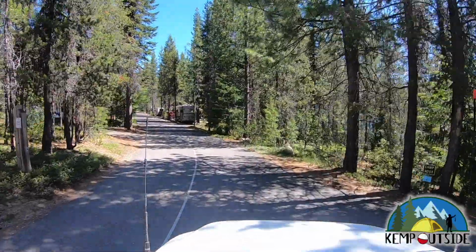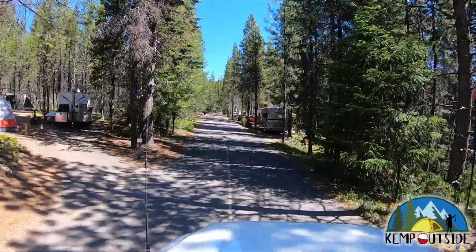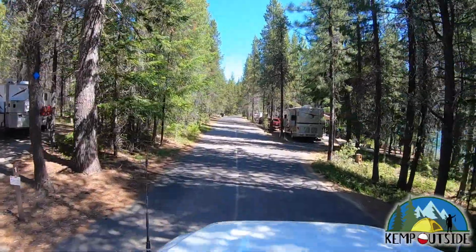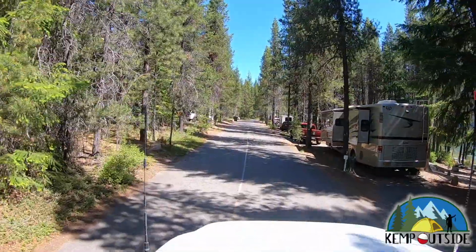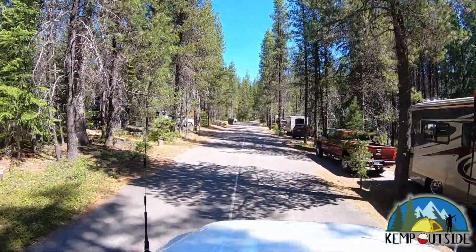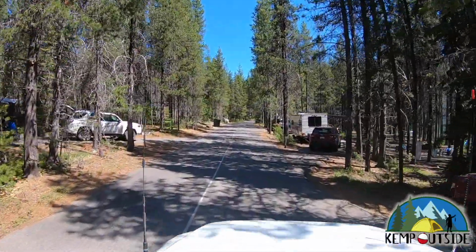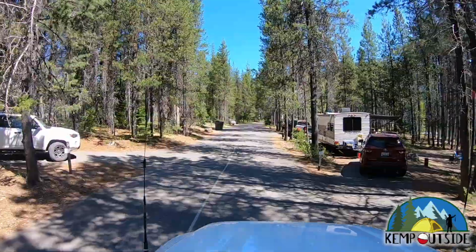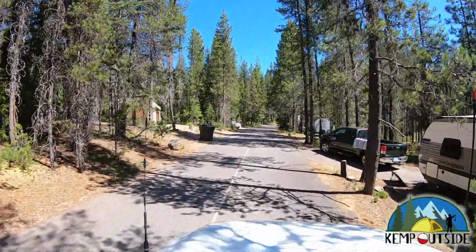All right, now we're making our way through the campground where we're passing Site 1, which is our site there. You can see the cargo camper. We've already passed one of the sites there. So that is Site 2 off to the right. This is a pull through. And these sites on the right are right up against the lake, guys. They're really nice. Site 3 to the left and 4 to the right.